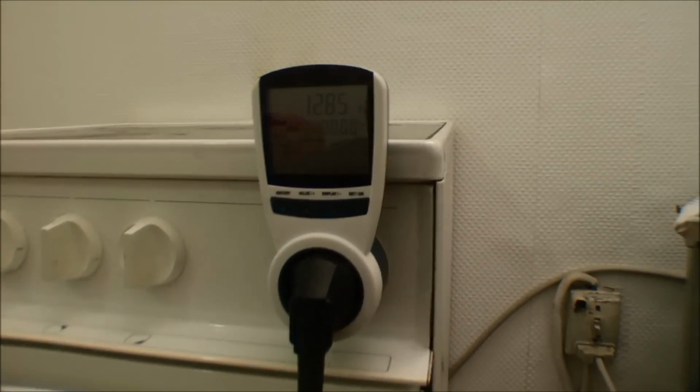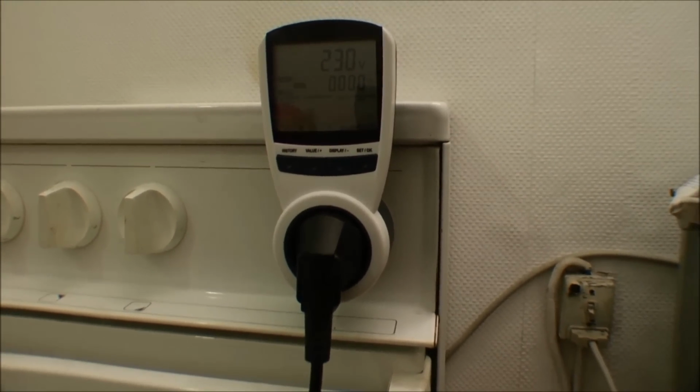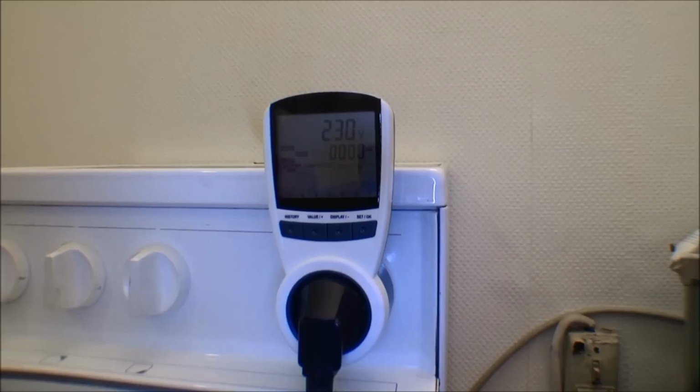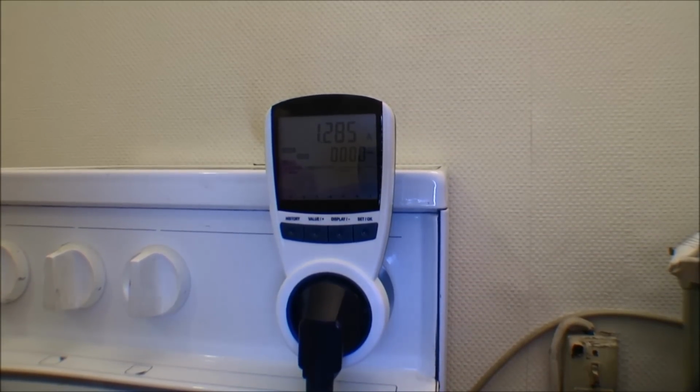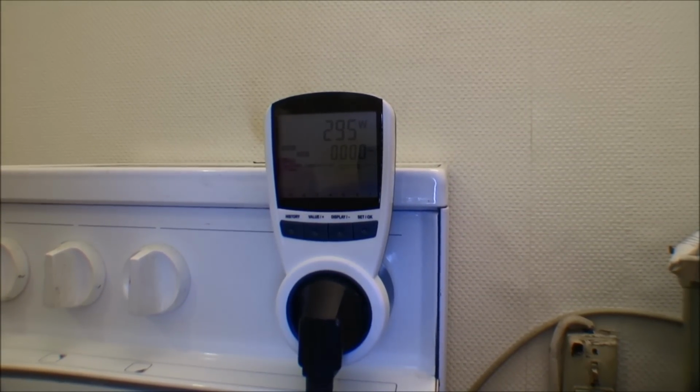And as you can see, light on this. It now shows what the lamp is using. It uses 295 watts, 1.2484 amps, and 230 volts is coming out of the plug.